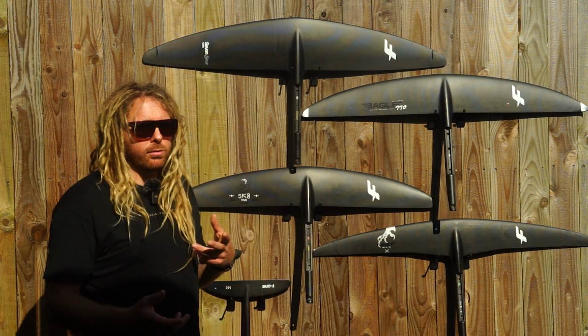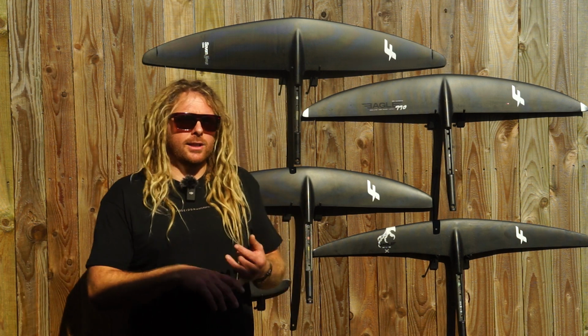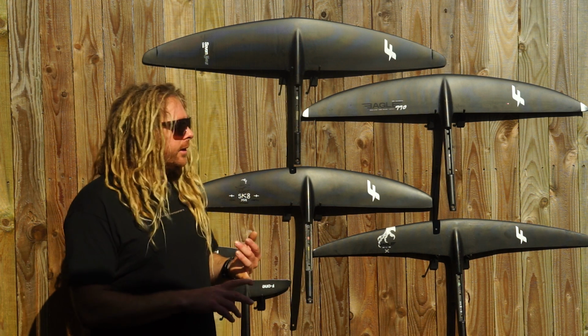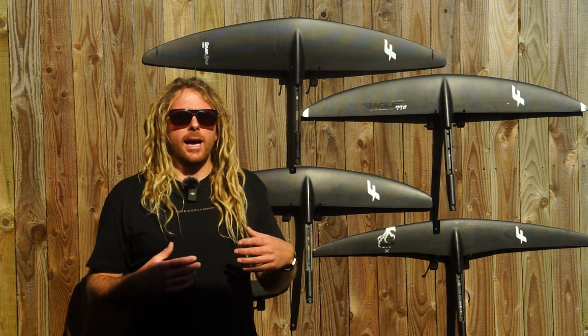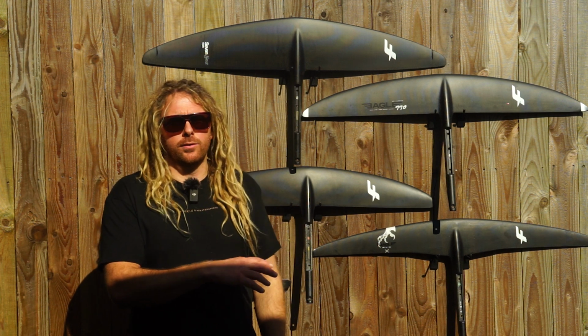So kind of 2 or 3 things that stand out with F1 and which is consistent through the range. Firstly, how stiff the connection and the feel feels with these. So that stands out straight away. Secondly, in all of these foils, how well they handle their top end. So this is the characteristic that all F1 foils have got.